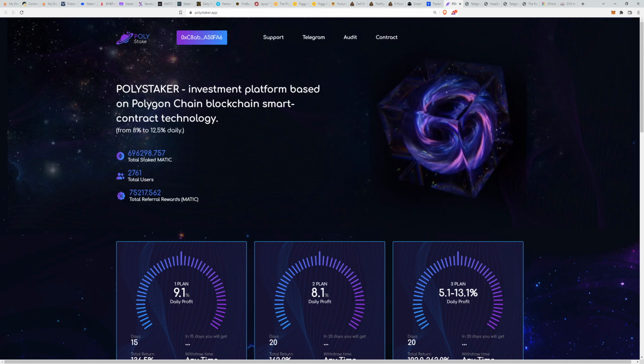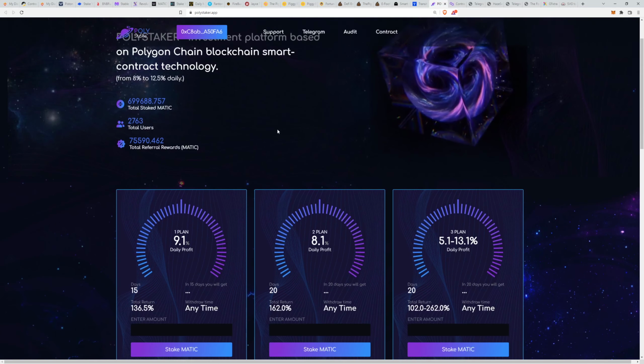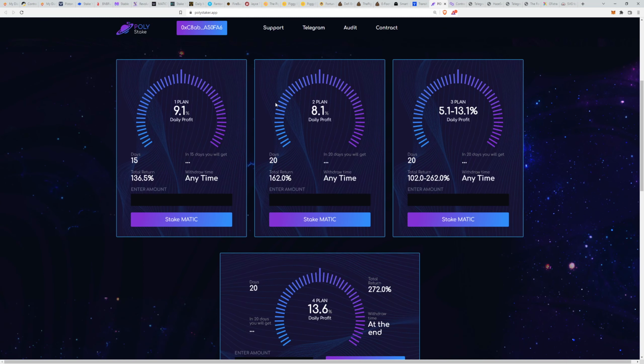And the total staked MATIC is, as you can see, rising, 700,000 MATIC, which equals to, let's take a look at the contract. On the balance, we have 515,000 MATIC, which is $730,000, which is nice. So we gained a lot of traffic here. Let's take a look at the plans here. So we have 4 plans. We will look at them in detail in a minute.